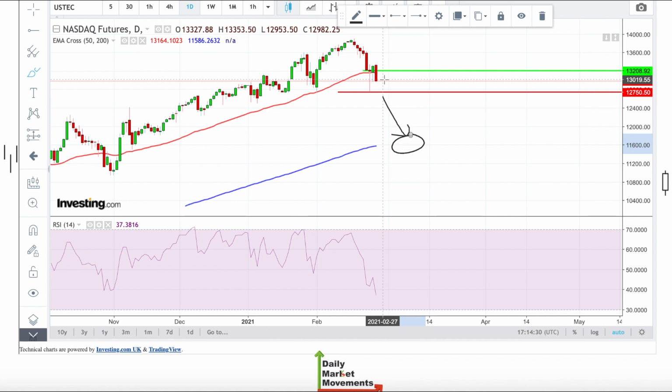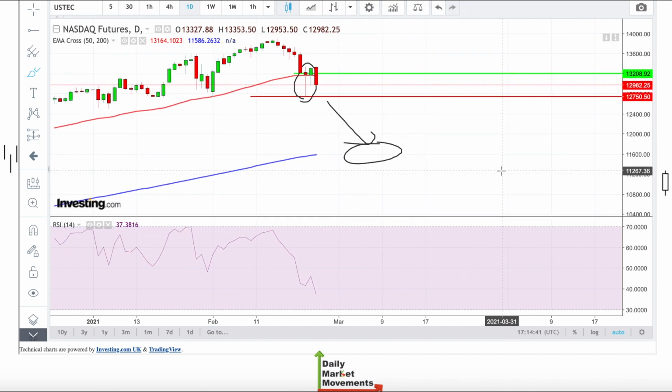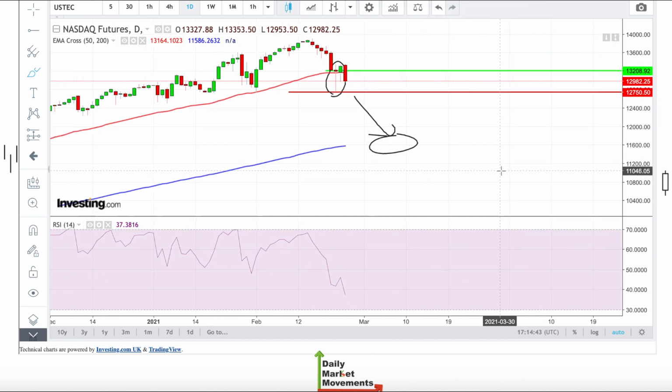You've had two perfect looking daily candlesticks, two hammers just like that, screaming to buy, and then of course today's session, bang, back down towards the downside. So do trade small, guys, and use good risk management.